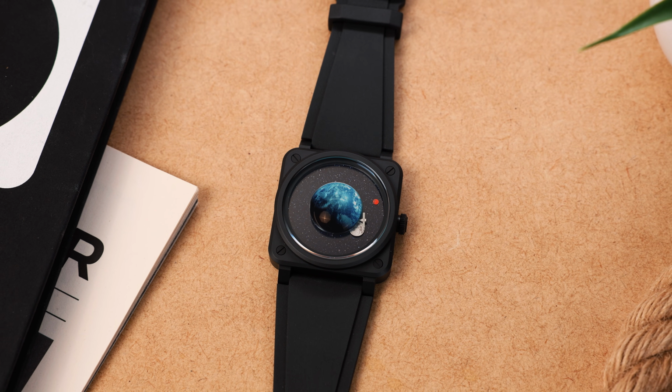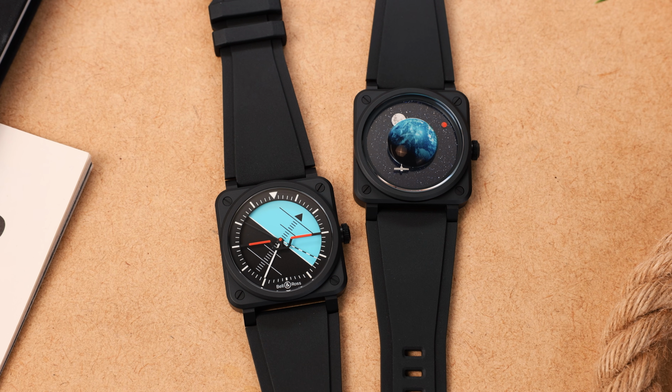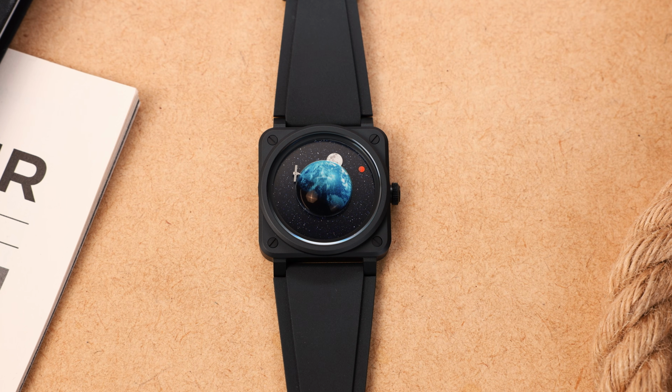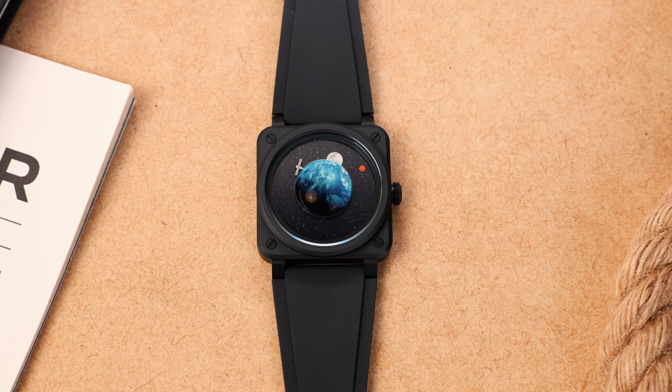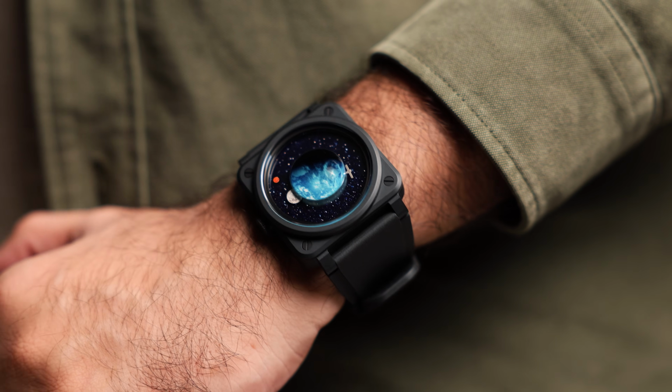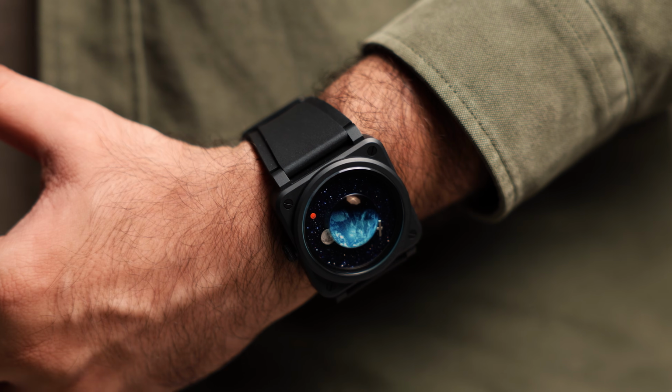But maybe that's exactly what is needed to inject a little bit of fun, a little bit of unpredictability into the brand. These kinds of designs do get people talking about the brand, and not only that, it welcomes in a new audience that maybe isn't into the whole aviation design language. It also allows the designers some leeway to experiment and to try something different. And I wish that more brands did that.